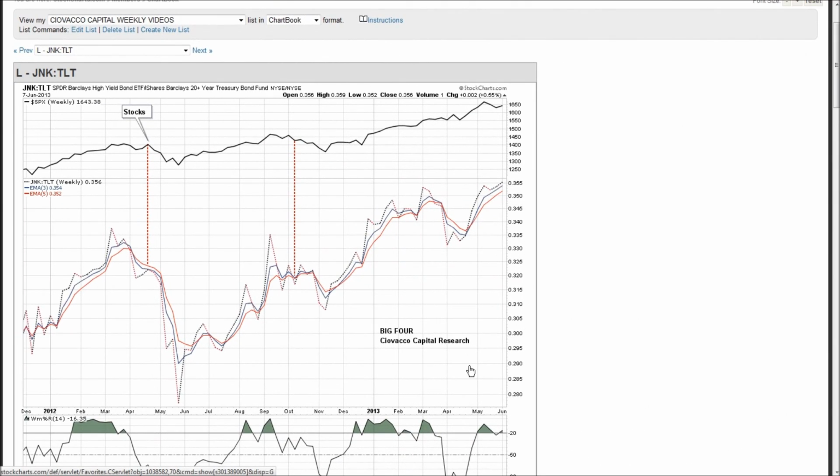Continuing with our weekly theme, this is risk on junk bonds relative to risk off or conservative treasuries. This is what a bearish look looks like with the ratio and the moving averages. Bad things tend to happen in the stock market. This is a bullish look for the moving averages and the ratio. Good things tend to happen.